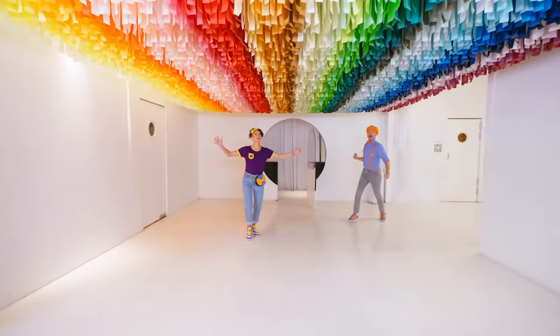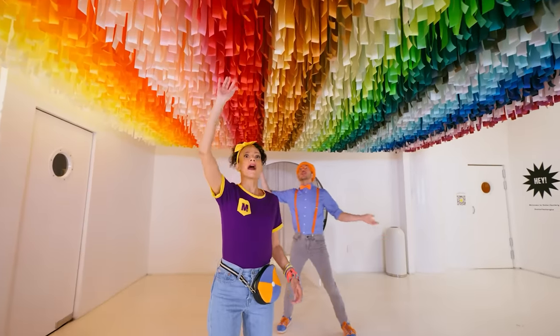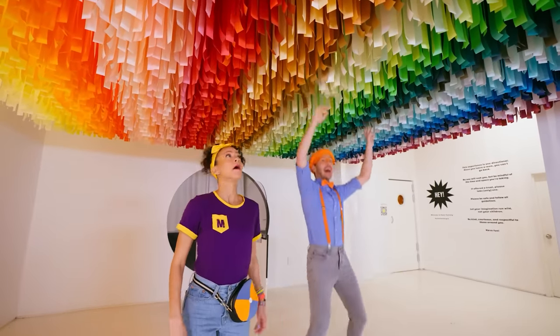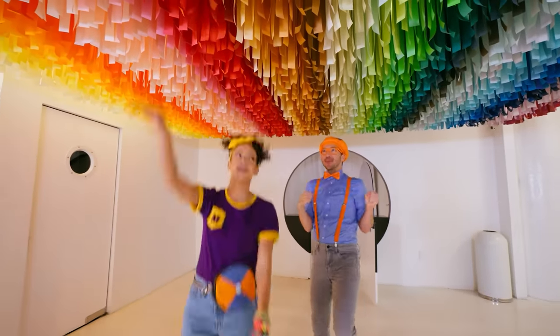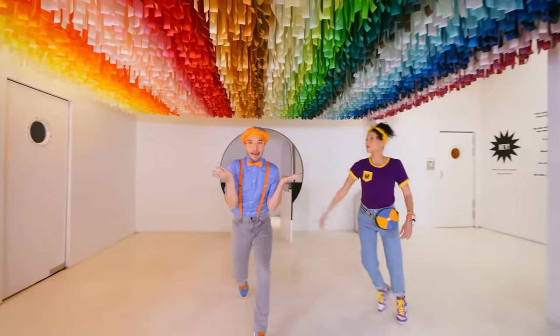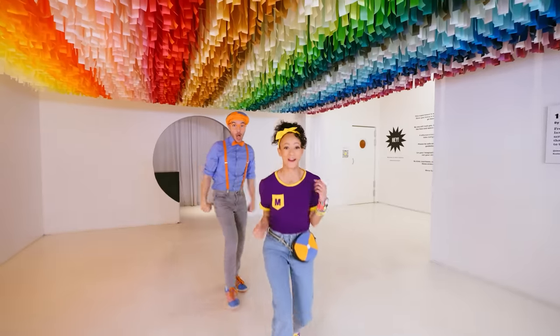Whoa! Wow, check out this colorful ceiling. Yeah. And, oh, I think it's made out of paper. Did you feel it? Oh, yeah. It is made out of paper. Wow. It's like a ton of colorful, beautiful bookmarks. Yeah. What do you think it looks like? Maybe it looks like hair. Whoa. You know, it would be really fun to have rainbow colorful hair.